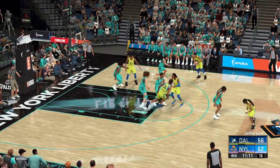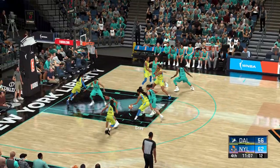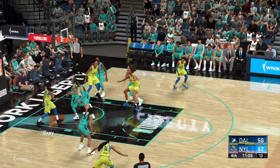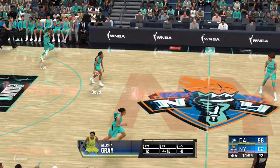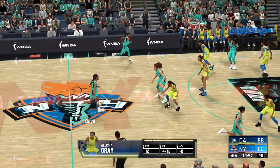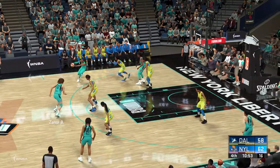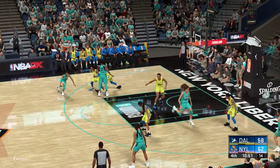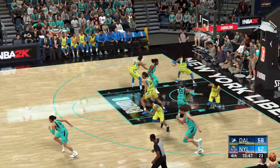Jefferson with it. Gray up top. She's guarded by Hartley. Good! With the wide array of offensive moves, Gray will pretty much make you pick your poison when you're guarding her. Pass to Zawidi. Now here's Durr. Look down. The rebound by Thornton.